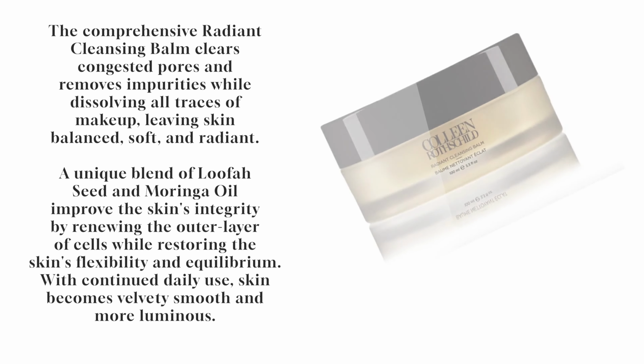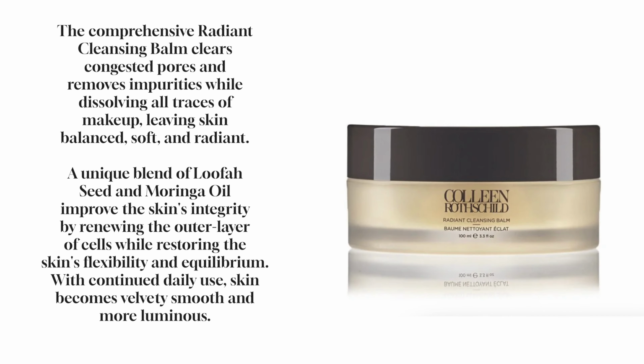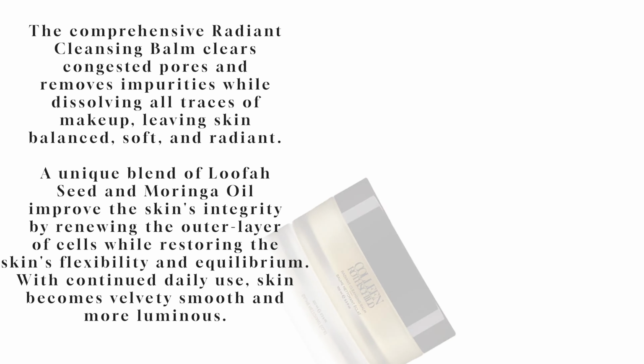Then I will stay with Colleen Rothschild. I used up the Radiant Cleansing Balm. This is one of the smaller ones. I usually get the jumbo one. I don't remember why I got this size. I use this every single day to remove my makeup. It is absolutely the best makeup remover I have ever used.